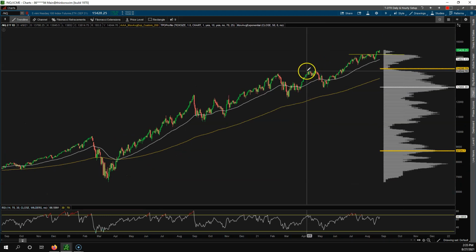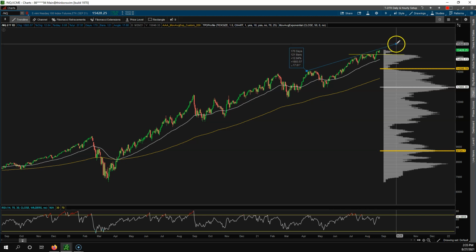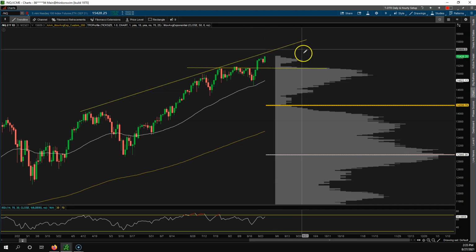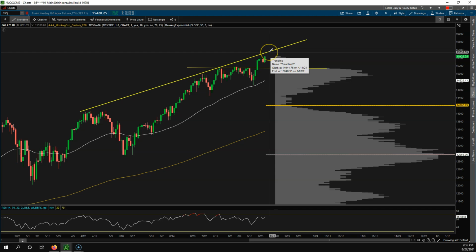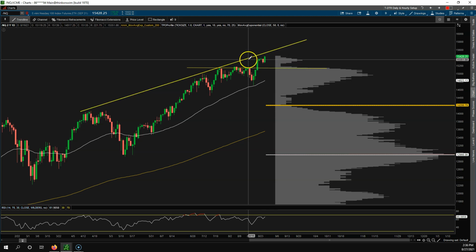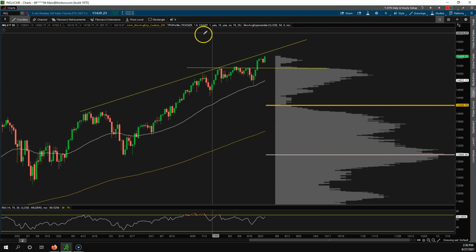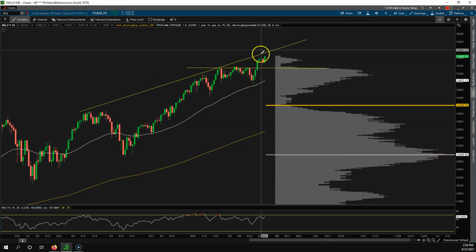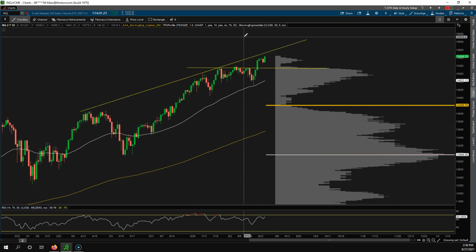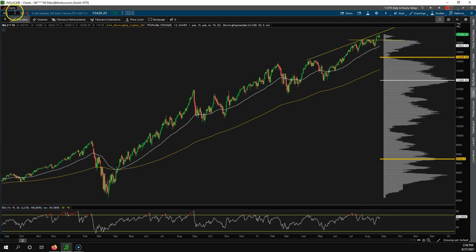But with that being said, we're kind of right here. We still have a little bit of ways to go. There is a little bit of excess starting to form, but watch this 15,550 level. Right now we're at 428, so watch 15,550 for resistance, about another 125 points to the upside. So that's what's going on with NQ.